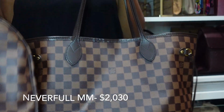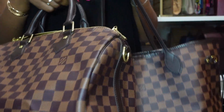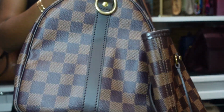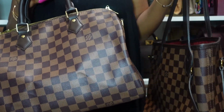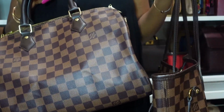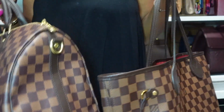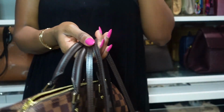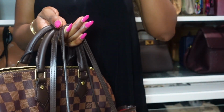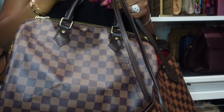Honestly, these are two bags that you can consider getting the pre-loved route. I'm mentioning pre-loved because I know there are a lot of people who still want these purses but don't want to spend that kind of money. And there are a lot of reputable resellers. I don't have a lot of experience purchasing from the resale market. However, I know that Fashionphile is a good option. They definitely have the lifetime warranty.